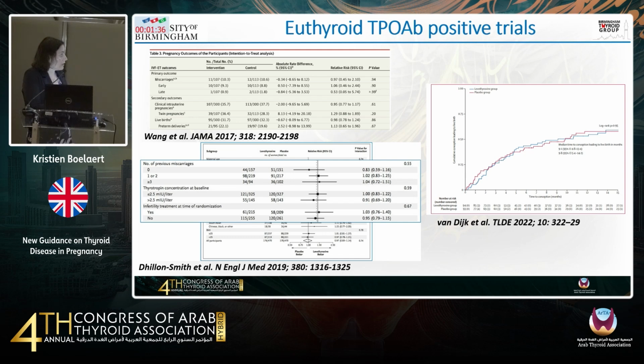This is the T4LIFE trial from the Netherlands. Again, women with recurrent miscarriage were given either levothyroxine or not, and you can see that this was a negative trial. And similarly, the TABLET trial here was negative. So women with a minimum of 1 miscarriage were given levothyroxine. 940 women were randomized. I was part of this trial. I looked at a lot of thyroid function tests. Again, a negative trial. Giving levothyroxine made no difference.